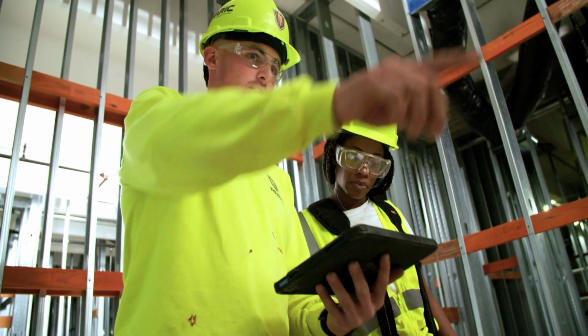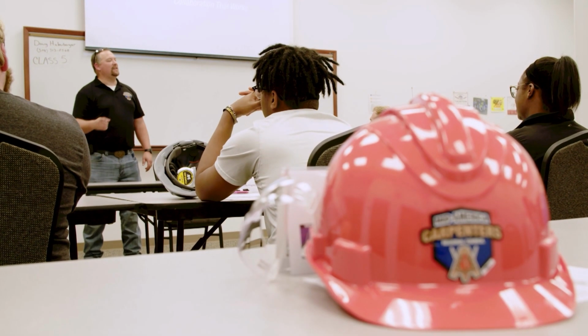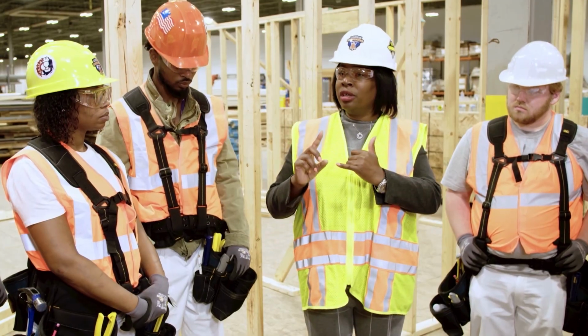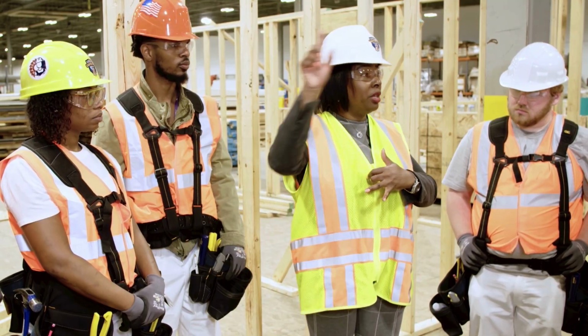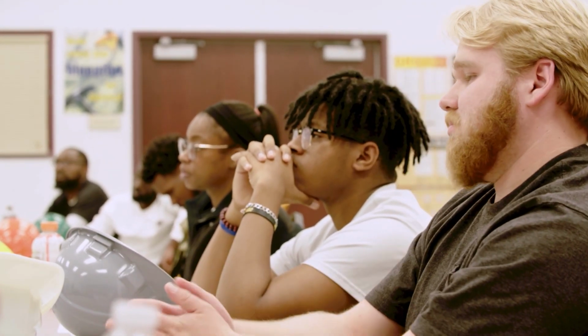You're going to start developing that skill set that will last you your whole career. Once they become indentured into the program, they'll come back every 3 months for 4 days. We have to be good. We have to know what our training is and our skills are, because you're not just representing you, you're representing Mid-America Carpenters.